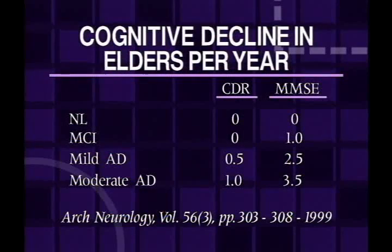These distinctions are very important because we know that patients with mild cognitive impairment have higher rates of developing dementia. If, for instance, you look using a scale termed the Clinical Dementia Rating Scale, normal individuals get a score of 0. Patients with mild cognitive impairment also get a 0. Patients with mild Alzheimer's disease have a 0.5, and patients with moderate Alzheimer's disease score up around 1.0.